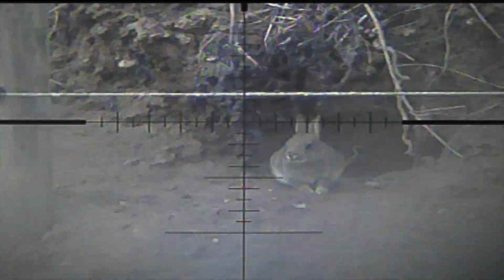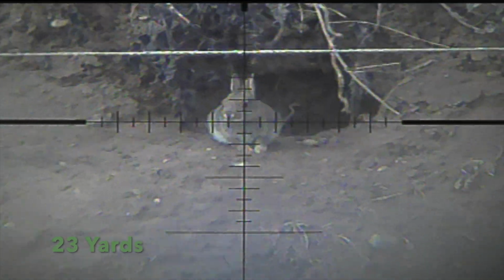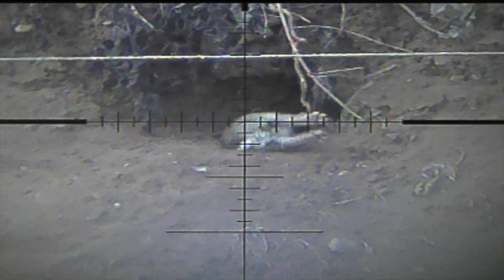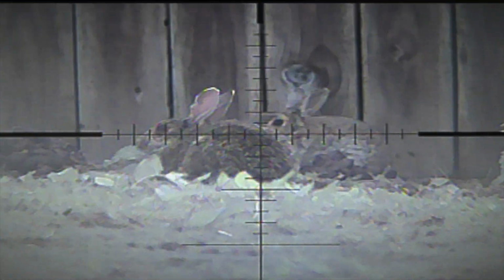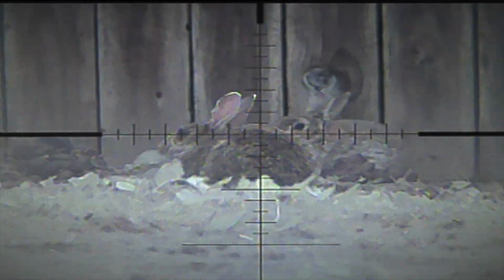About a 3-minute walk onto the first field, we saw this one at 23 yards. He was swiftly taken with a .20 pellet between his eyes. About 75 yards further into that field were two more. I give these a range find, and he was sitting at 30 yards.